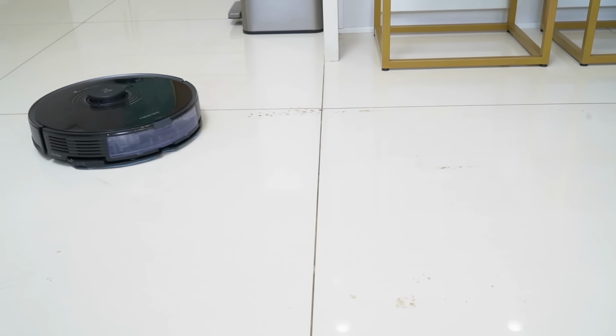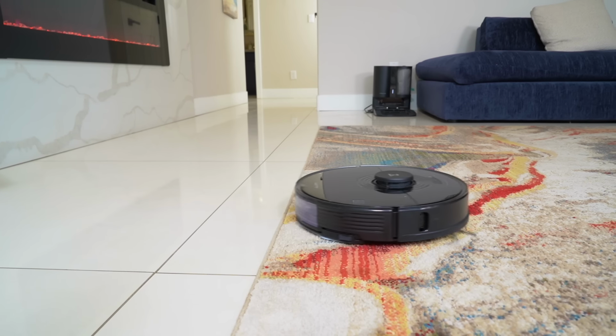Oh no, we gotta vacuum the carpet too! It's okay, the intelligent mop lifts itself whenever it detects a carpet. That way you can mop the hard floor and vacuum the carpet in a single clean.